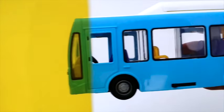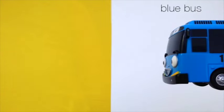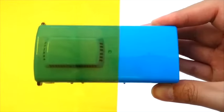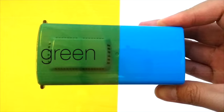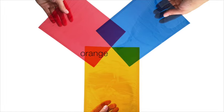Let's see some examples. Yellow, blue bus, green. Yellow, blue bus. Green. Now we have three more colors. Orange, green, and purple. Yay!